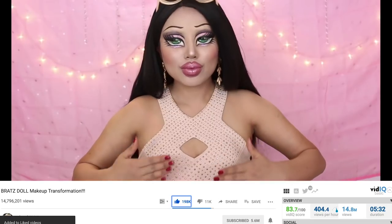But I think it's super fun to take a doll's makeup and humanize it. So we're not gonna follow this exactly, but we're gonna follow it pretty close and just make it a little more like her brows. I don't know, I can't do these brows. So we're gonna have to update those a little bit.